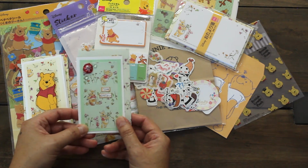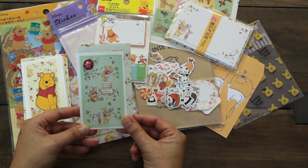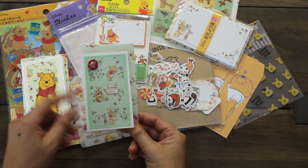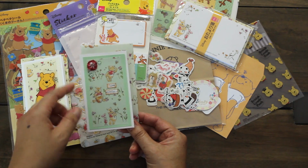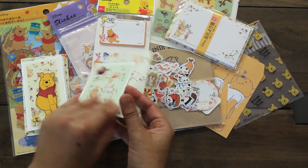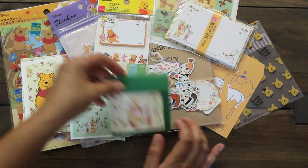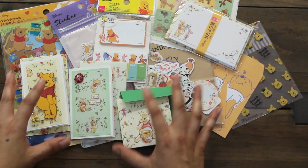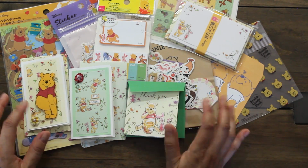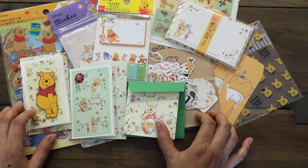Oh, I love that. And I love the saying, and the phrase here says, live simply. That is so true. Again, I love these mini embellishments that she added in this envelope set. Super, super awesome. Thank you so much, Terry. This was such a wonderful surprise in the mail and came really timely. Thank you so much. I hope you guys enjoyed this unboxing.